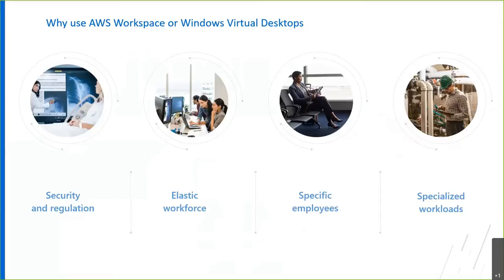It also allows for specialized workloads. So if you have GPU requirements for design and engineering, if you've got legacy applications, software for dev and test, those short-term environments that you need to run up.